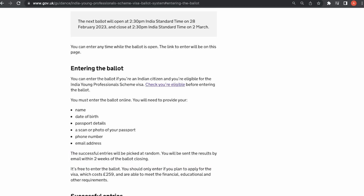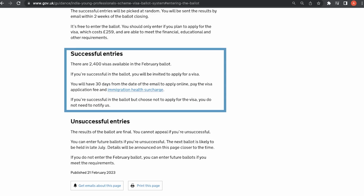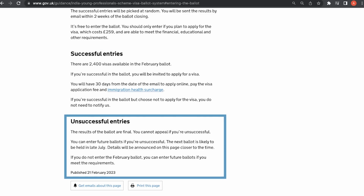Something you would need to bear in mind is that while it's free to apply for the ballot, if you are successful, it costs £259 to apply for the visa, so you would have to have that money ready. There are 2,400 visas available through the ballot. If you're successful, you'll receive details on how to apply for the visa, which you will have to do within 30 days from the date of the email.